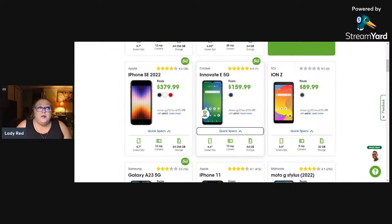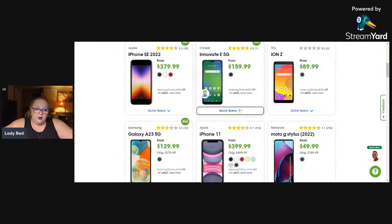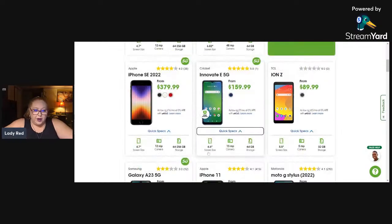Do not expect too much from this phone. Do not expect flagship performance from this phone. This is a 5G phone. It is not much better than basic. I can say it has 4 gigs of RAM. I looked up the specs. Come on. There we go.